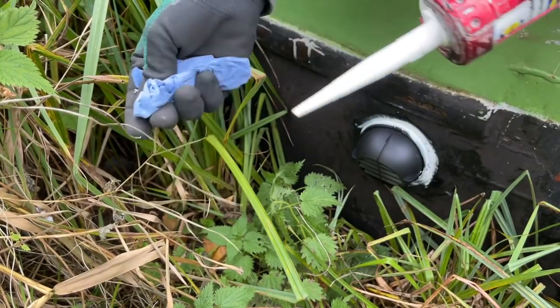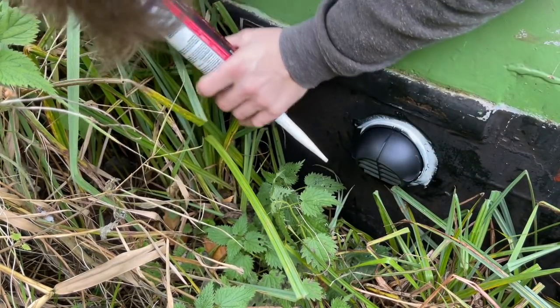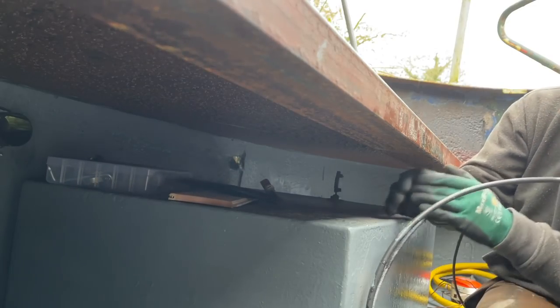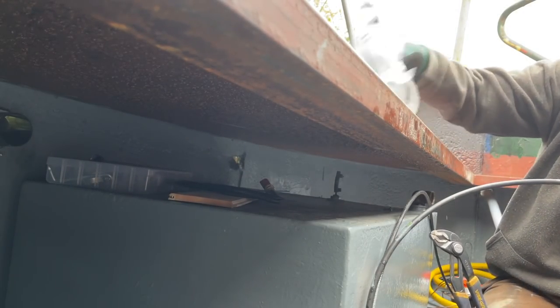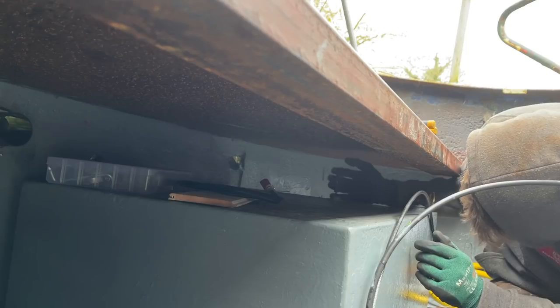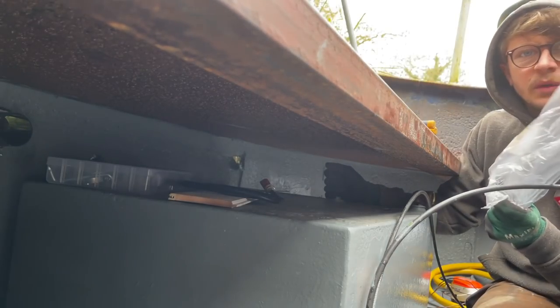The reason I don't mind using white is because you can paint over it, which I intend to do. I don't know if you can see a lot, but I need to sort out a fuel outlet from the tank to the diesel heater. There's an existing hole in the top of the tank here. I'm just going to see if I can take it out, if I'd be able to use it. I've also got one to try here.